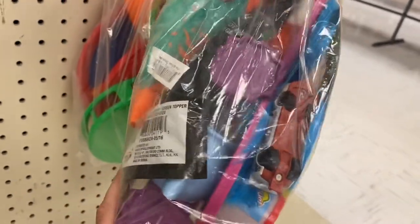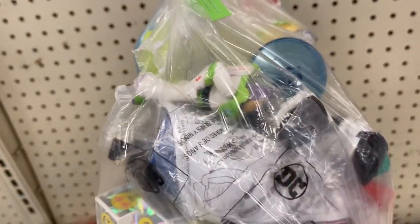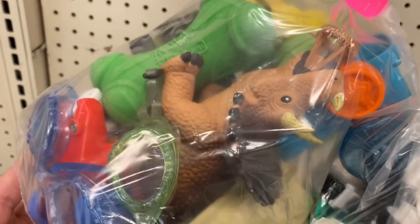And maybe some Matchbox or Hot Wheels. And here is a Fortnite figure. There's a Buzz Lightyear. And here we've got a Triceratops. All right, guys, well, I think that's it for the shelves. Let's go check the baggies.